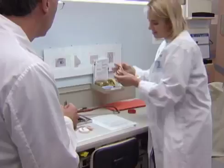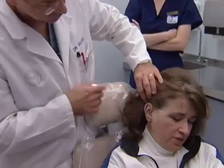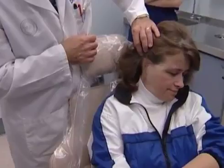Historically, the use of prosthetics to reconstruct people was not very successful. One of the biggest problems was keeping it in place. Just take it off now, Sean. Has it ever fallen off? Nope.